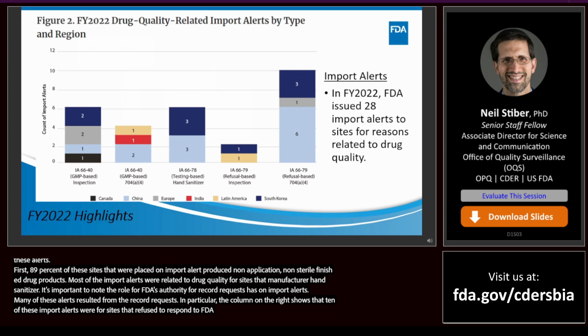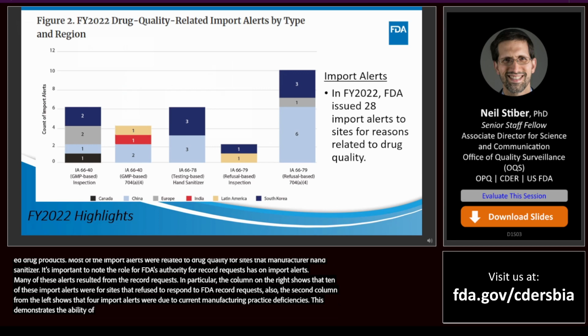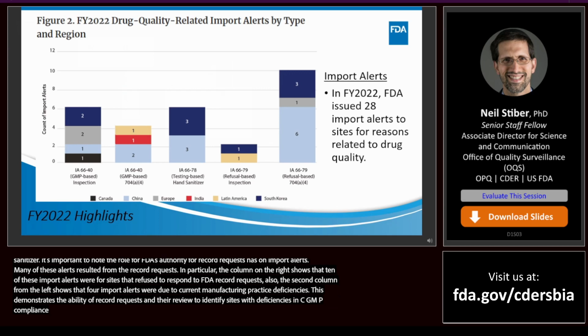Also, the second column from the left shows that 4 import alerts were due to current good manufacturing practice, CGMP, deficiencies that were identified through these record reviews. This demonstrates the ability of record requests and their review to identify sites with deficiencies in CGMP compliance and those sites that are unwilling to provide evidence of CGMP compliance.